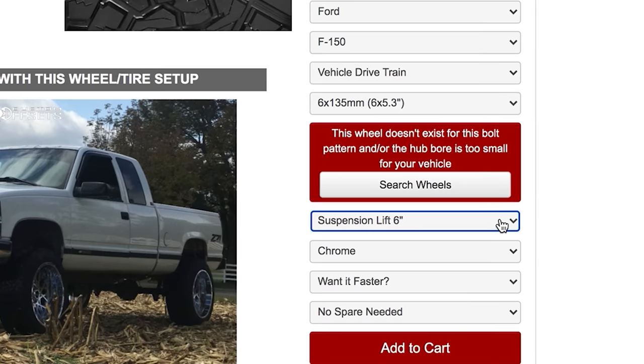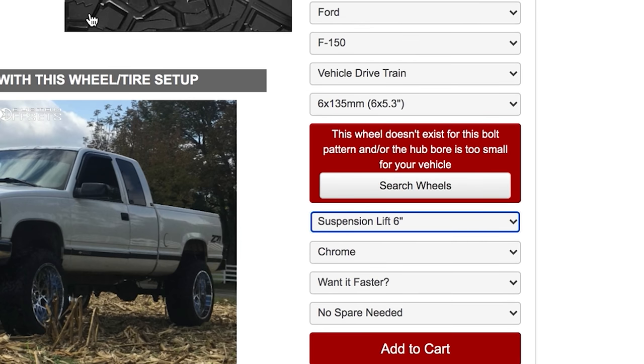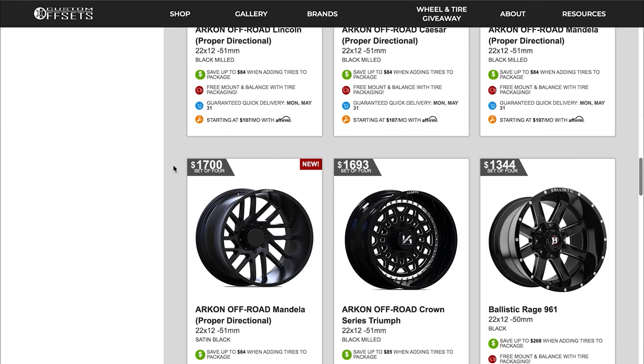Ah, that'll make this wheel fit my bolt pattern. Oh no, go back, hurry. All right.